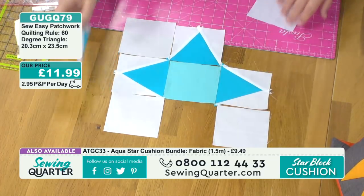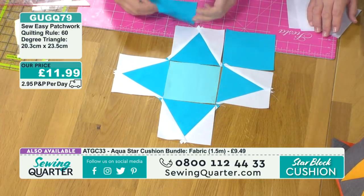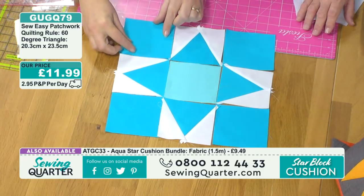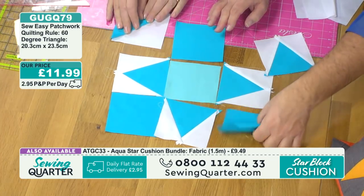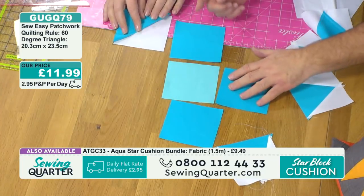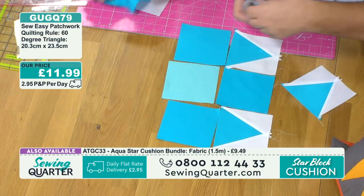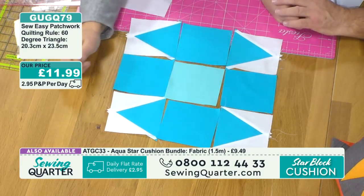Okay, put that one back there, take those out of there, put the aqua blue ones in the corner there. That looks like tiles, doesn't it? Yeah. You can put half square triangle units in the corners. Hold on, where's your blue one? You get a completely different pattern now. I don't know if I like it. No, that doesn't work for me.